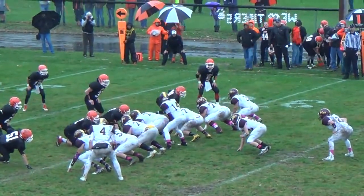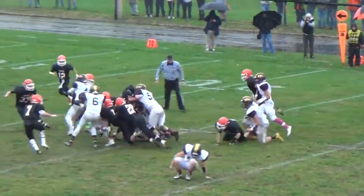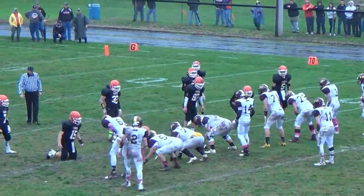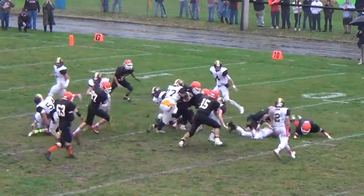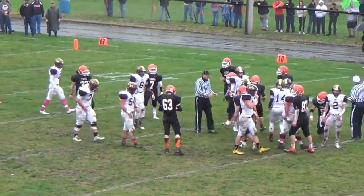Trey Moberly, under center. Senior. Takes the snap, turns, gives it to his running back, Dooley. Right side is number four, Ethan Bryant. Litherland is the fullback. Dooley goes to a wing on the left side. There's a loose ball on the turf, and it's going to be picked up by the fullback. Rumble on the play, recovered by number 14.